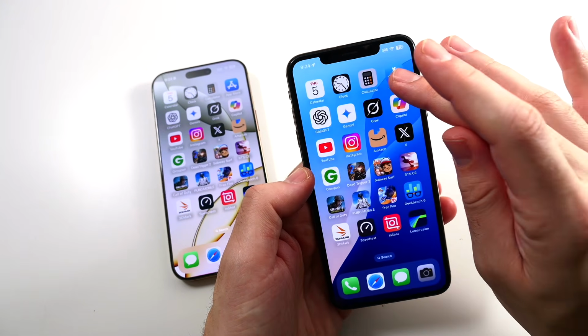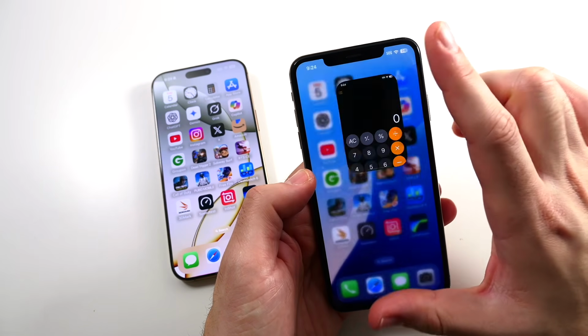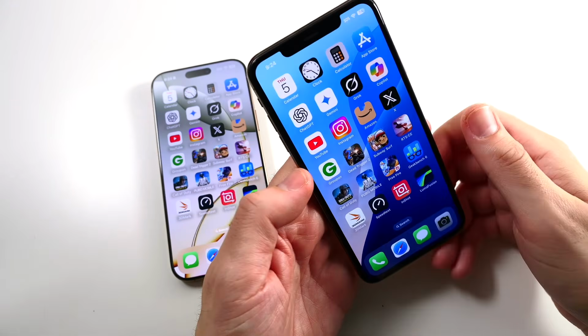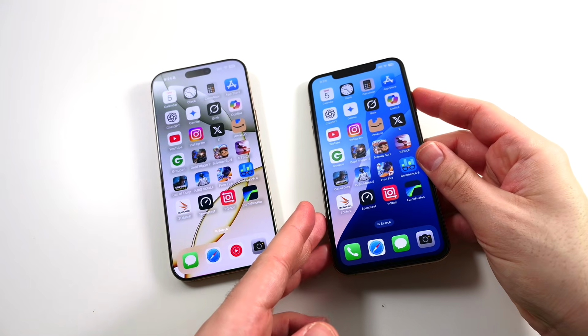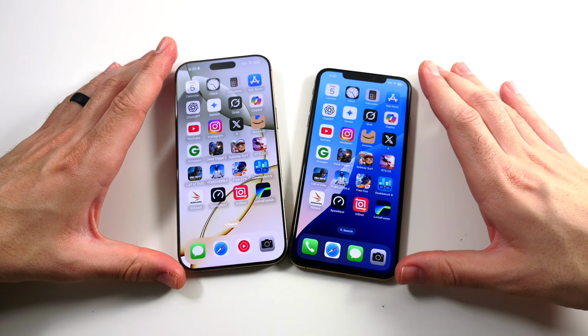But I don't see anything substantially horrible here, just the pausing of the background apps. A little bit choppy, 60 hertz. So when we start doing anything beyond just basic opening of apps, you've seen it started getting a little bit choppy. So yeah, nice phone, but not really a multitasker. The XS Max, upgrading to the 16 Pro Max will give you multitasking power like you've never seen before.